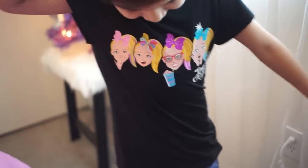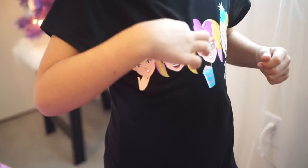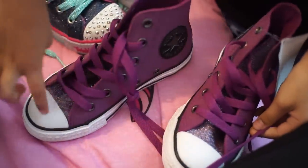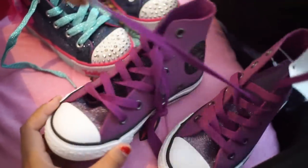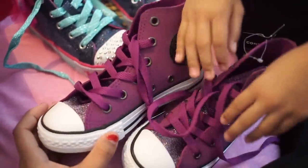Oh, look. You got that JoJo shirt. Yeah, I got this JoJo shirt from Daddy. My daddy. And it's so cool. It has this JoJo, this JoJo, this JoJo, this JoJo. And you got these little pants. Yes. Little pants from Pee-Pee. Yeah, my mommy's sister. And then these are high top shoes too. They are purple ones and they have glitter right here. And they're Converse. Yeah, and they're also high tops. And like mommy JoJo got these ones for you. These are high tops too. So now you got two pairs of high tops. Yeah.